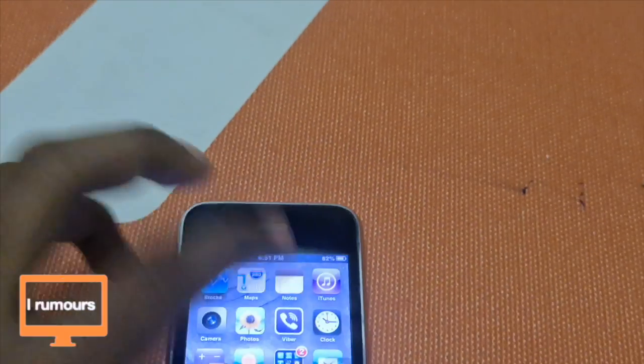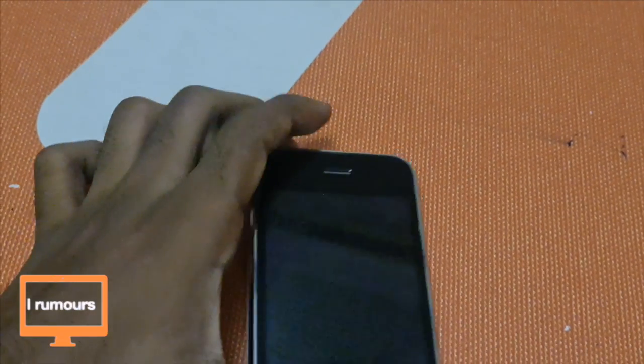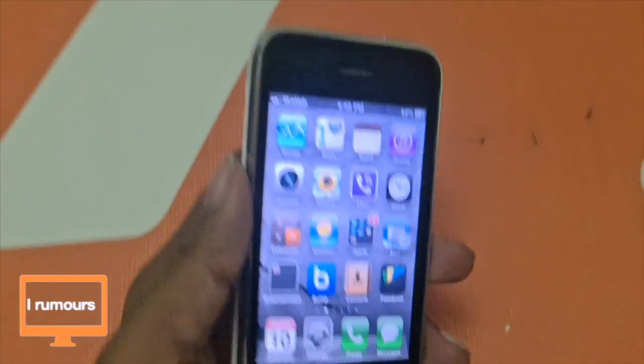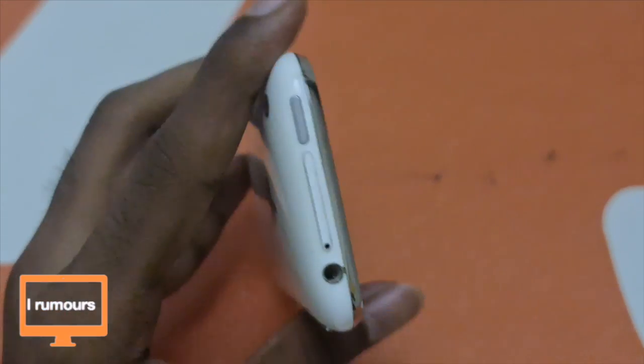So now we are done with the deficits. Now let's move on to the technical specifications of the phone. Let's talk about what this phone is made of and all that stuff. So let's get started. Okay guys, so now let's move on to the side of the phone. So let's go from the top.